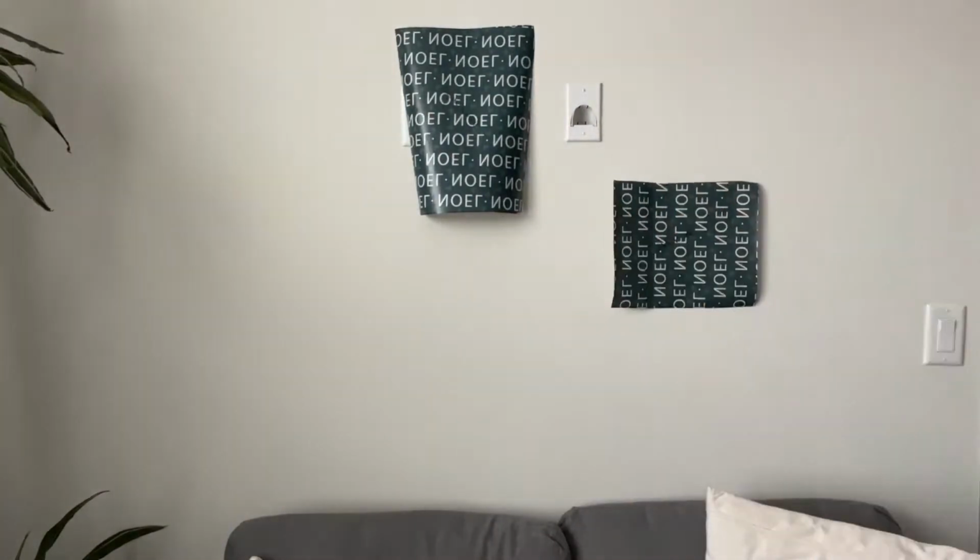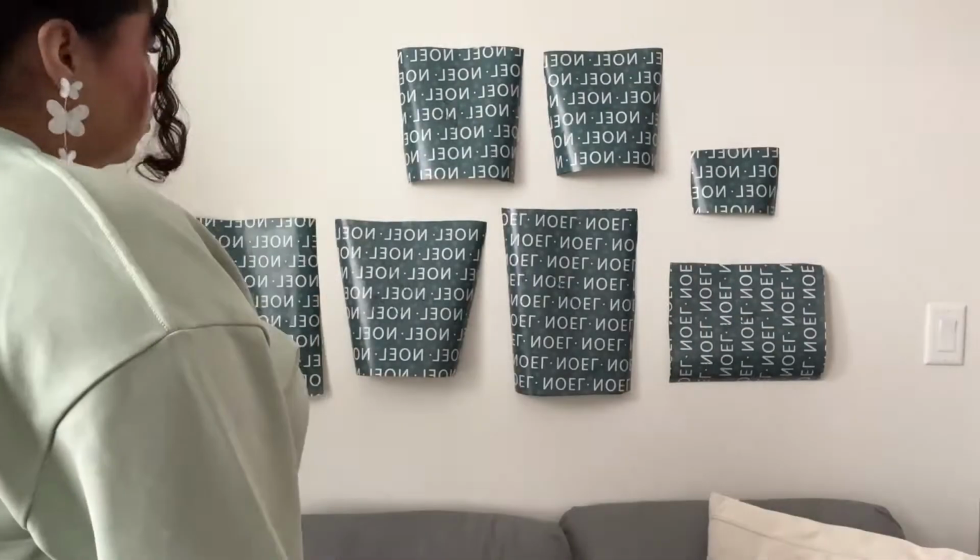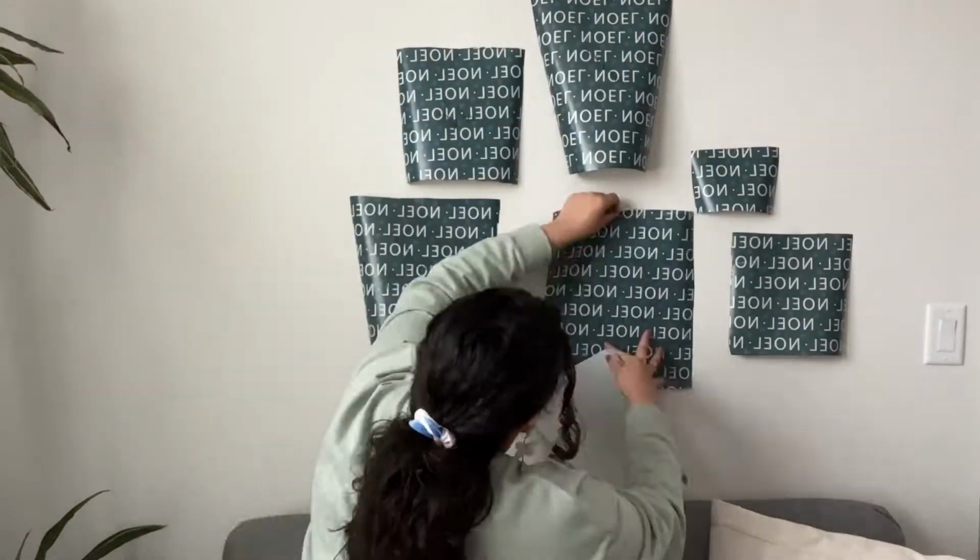And now I'm just placing them where I think they would look good, and it took me a long time to figure it out. I rearranged them a lot, but at the end of the day I ended up going to Pinterest and found inspiration, and this is what I came up with, and I honestly really liked it.